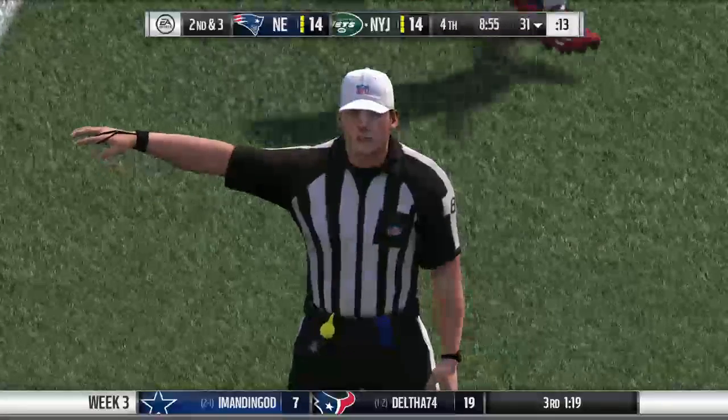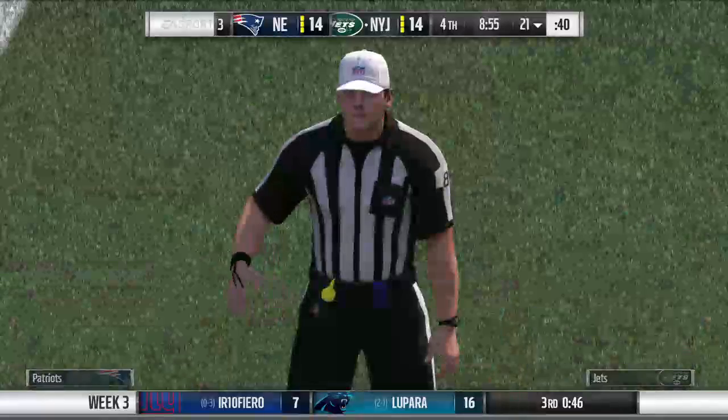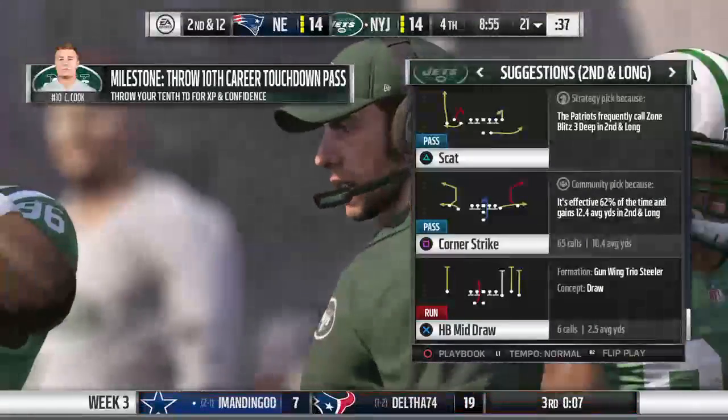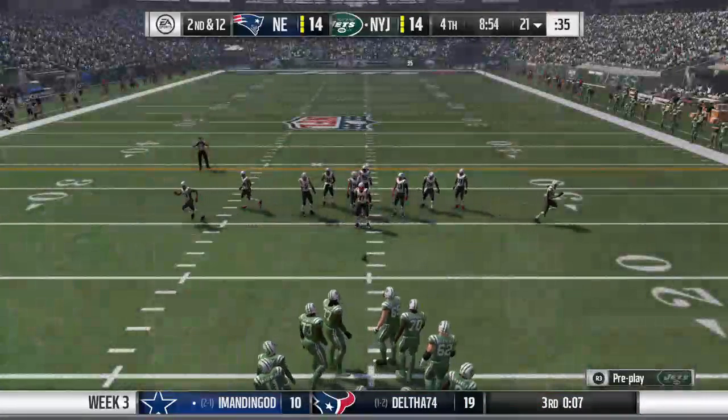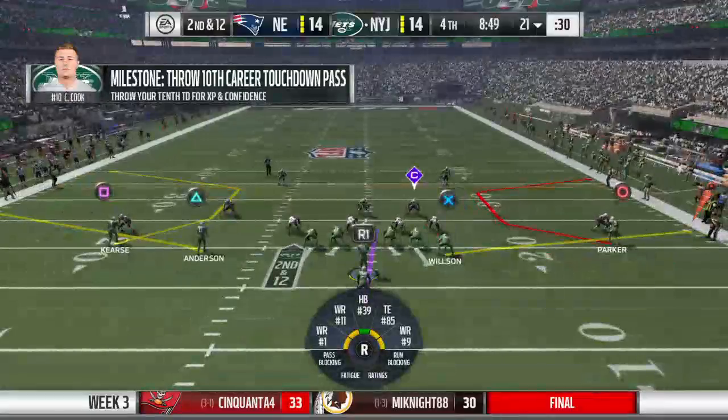Holding, offense. So holding by the offense, and maybe now you've got to shift up what you want to do in the playbook. Yeah, definitely. Change what you're doing in the playbook, but boy, the advantage shifts to the guys on defense, doesn't it? Longer yardage situations, they often become bolder.